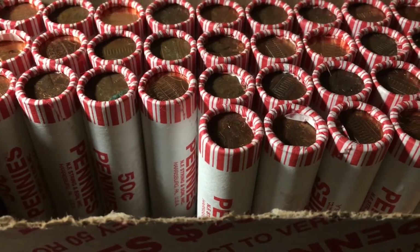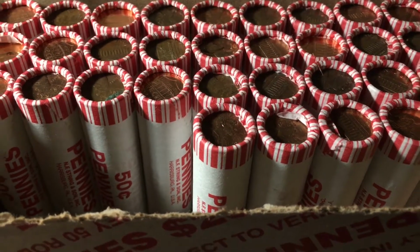Hunting through roll 14, uncovered another Canadian cent, and it is another young head. This one is a 1963, pretty decent shape as well. It's another great find.